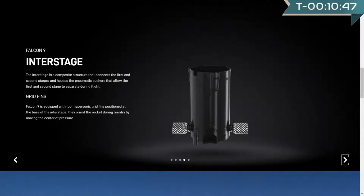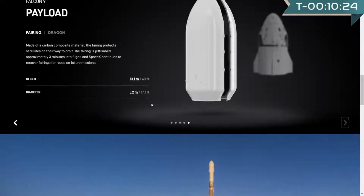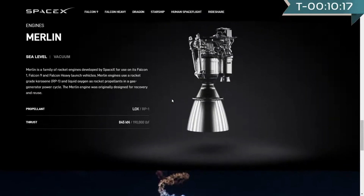Now the interstage consists of these 4 grid fins and the interstage. The interstage houses the second stage engine bell and engine, and that's why we have that empty space. The 4 grid fins are used for aerodynamic guidance during re-entry. And then finally the payload: we will be taking 60 Starlink satellites to orbit today, and we will be able to see that for the Starlink constellation of Elon Musk's SpaceX.